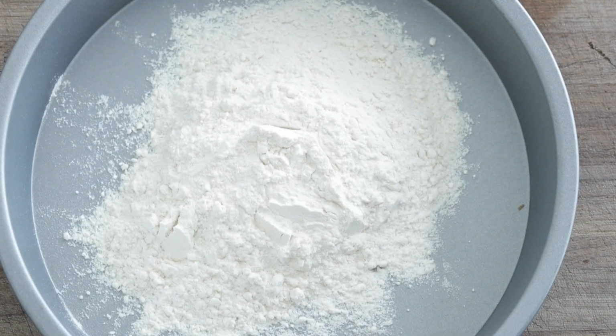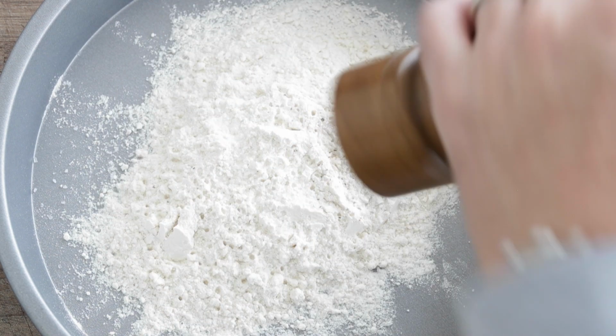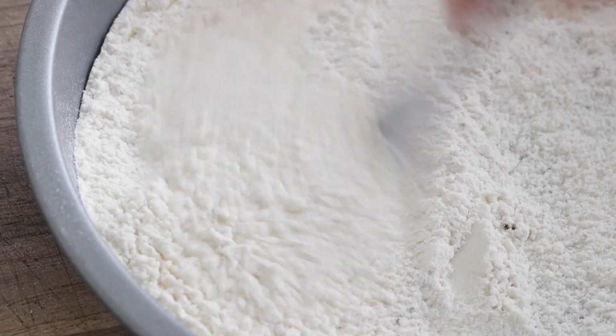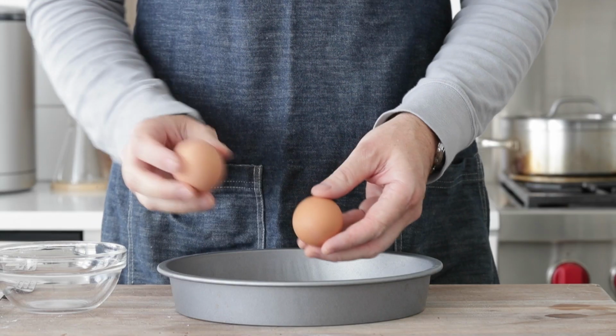You've seen me do this a million times. I like to do it in cake pans. You can do it in deep bowls as well. I've got a 1/2 cup of all-purpose flour. This should be plenty, I think. Then we're gonna season it well with salt and fresh cracked black pepper. Use a fork or a whisk, whatever. Mix it until it's completely combined. Set it to the side in the second little cake pan.